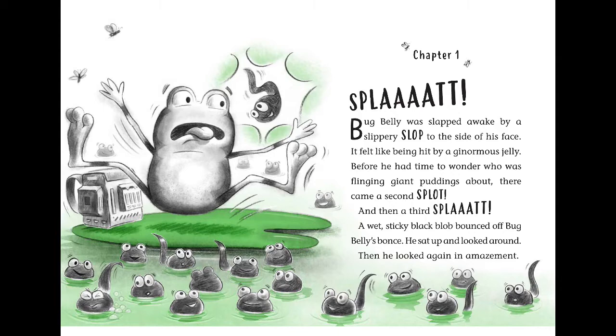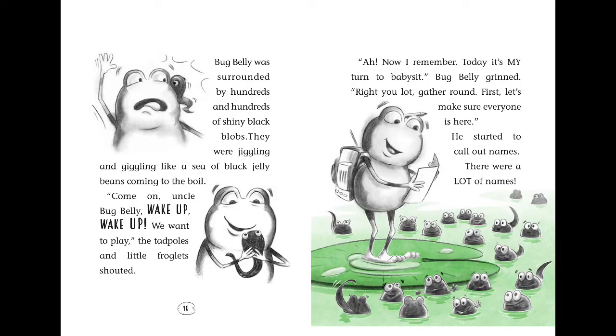Splat. Bug Belly was slapped awake by a slippery slop to the side of his face. It felt like being hit by a ginormous jelly. Before he had time to wonder who was flinging giant puddings about, there came a second splot, and then a third splat. A wet, sticky black blob bounced off Bug Belly's bonds. He sat up and looked around, and then looked again in amazement. He was surrounded by hundreds and hundreds of shiny black blobs. They were jiggling and giggling like a sea of black jelly beans coming to the boil.